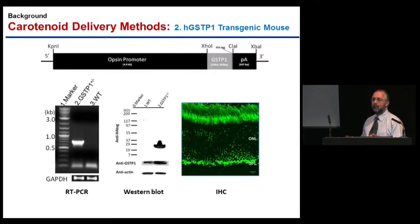We could get tissue serum levels that were equivalent to what you might see in a human, but we still weren't getting it into the eye. The next thing we tried to do was try to introduce the binding proteins. Now, mouse does have some GSTP1, very little STARD3, so using transgenic methods, we were able to introduce human GSTP1 into the mouse eye. And you can see here, we got it into the photoreceptors.